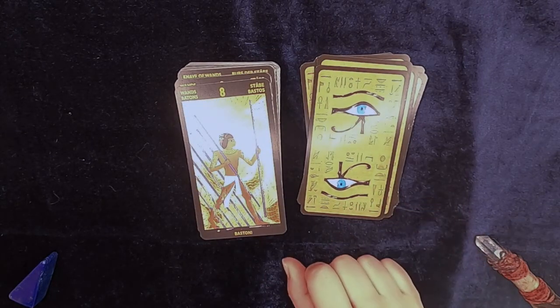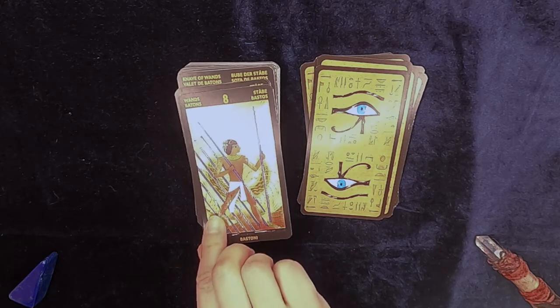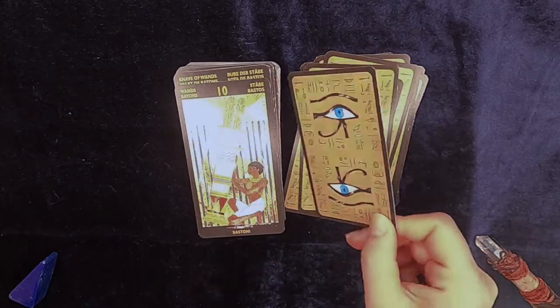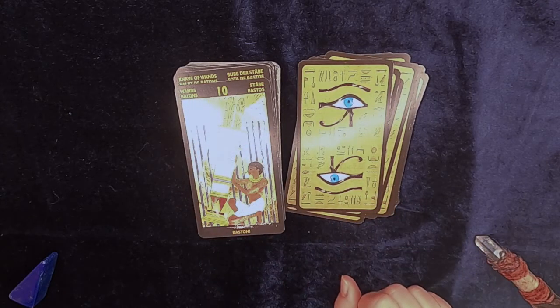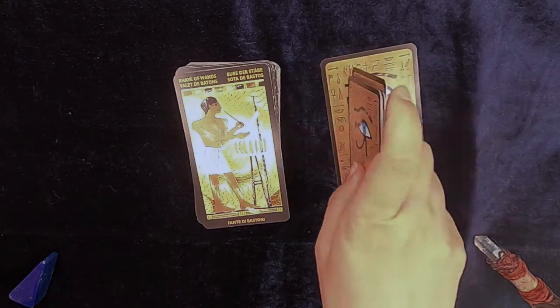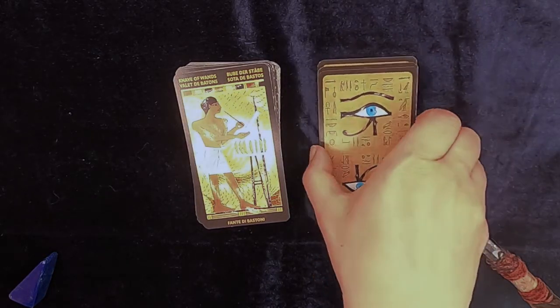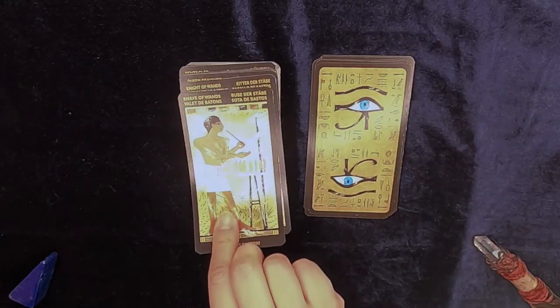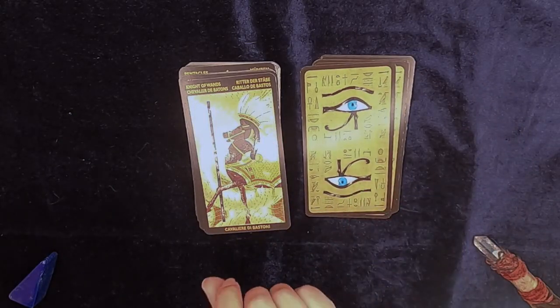So you can see the Suit of Wands. I find it quite feisty, to be honest. And I find that some of the cards tend to be a little bit on the scary side, which is a bit unusual for a Suit of Wands. So rather than being really fiery, I find it more confrontational than fiery.